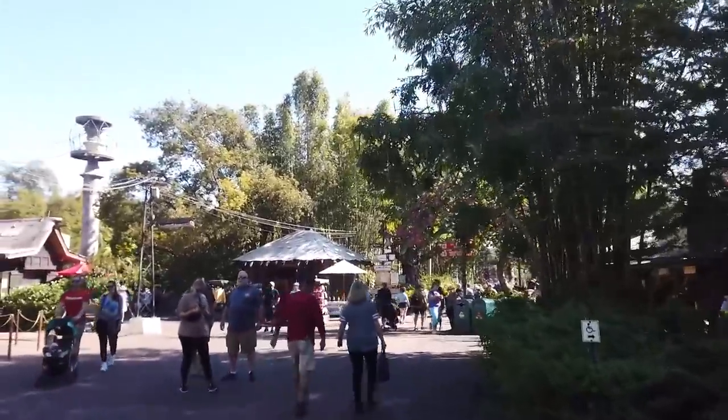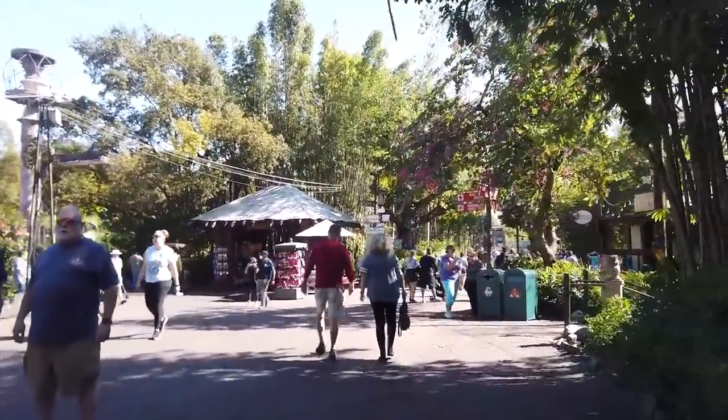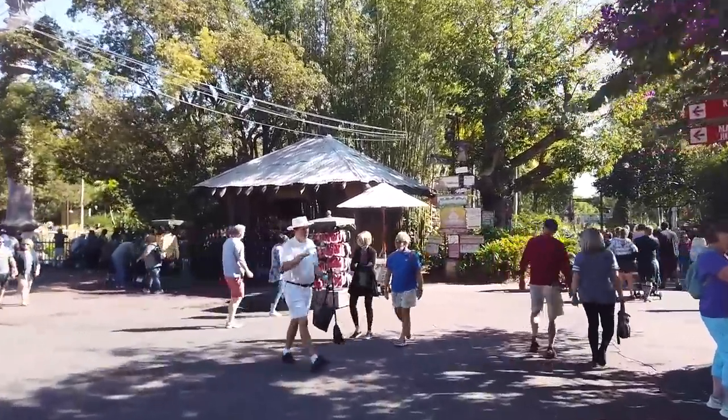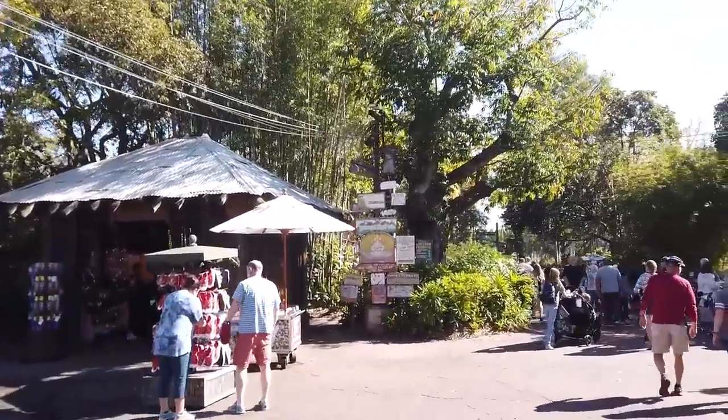Made it into Asia, and we know that because of the sign, but also the beautiful sound of the gibbons. I just love this park. I take it slow in this park. Unless I'm recording some kind of challenge, this park is just so beautiful and there's so much incredible detail. And I love that.